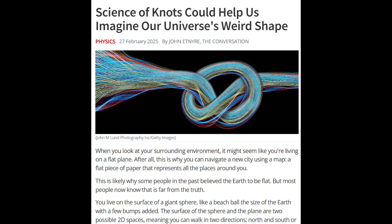Think about it. What if, instead of a beach ball, our world was shaped like a giant donut? That surface, too, is a 2D space. Mathematicians, through a field called geometric topology, are actually studying all the possible spaces in all dimensions. And this isn't just theoretical. It helps in designing secure networks, mining data, even deploying satellites using origami principles.